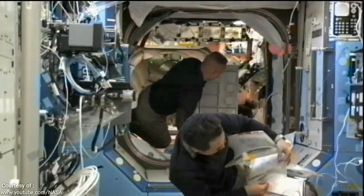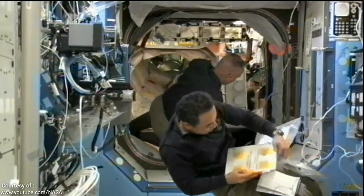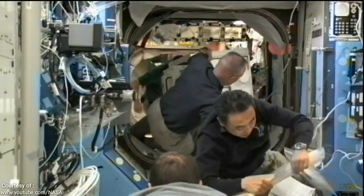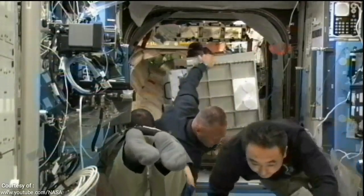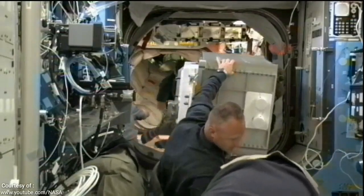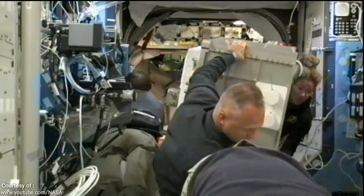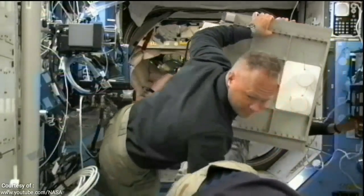STS-135 pilot Doug Hurley there, along with Sandy Magnus, moving a fairly large-size heat exchanger through the station. There's quite a bit of equipment being moved from the MPLM into the station, but also quite a bit being moved from the station back into the MPLM, as well as Atlantis's mid-deck. So the crew is well underway getting all of these materials and supplies transferred from one carrier to another.